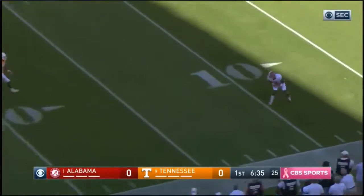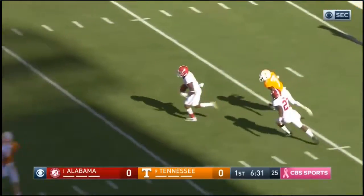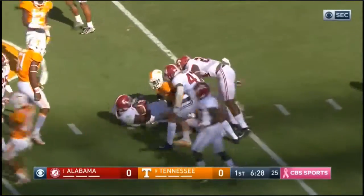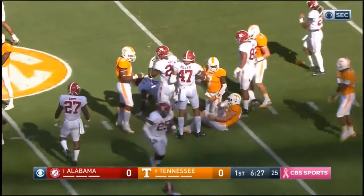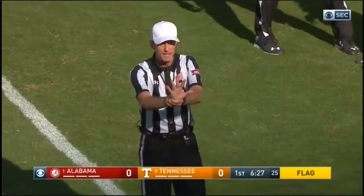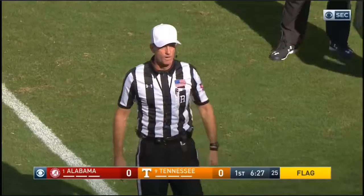This is Eddie Jackson at the 9. There is no flag thrown. And Jackson, now there's a flag on the far side of the field. During the return, block in the back, receiving team, number 23. Half the distance to the goal.